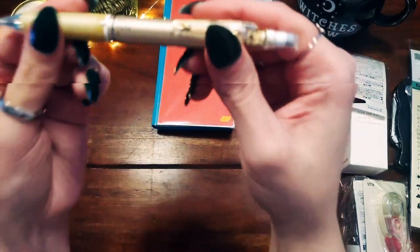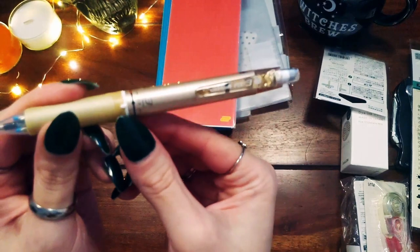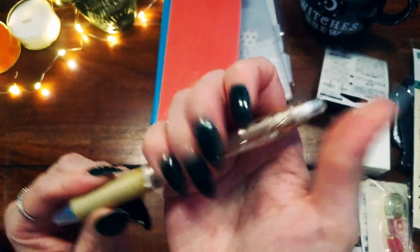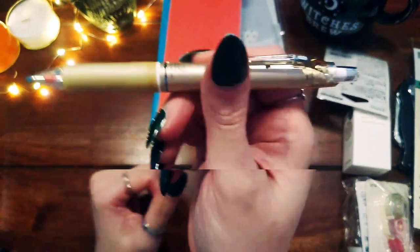Obviously you change it when you twist it here. Basically, you change the color. First you obviously have to close it, and then you can write with them.